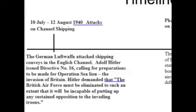July 10th through August 12th, 1940, attacks on the Channel shipping. The German Luftwaffe attacked shipping convoys in the English Channel. Adolf Hitler issued Directive No. 16, calling for preparations to be made for Operation Sea Lion, the invasion of Britain. Hitler demanded that the British Air Force be eliminated to such an extent that it will be incapable of putting up any sustained opposition to the invading troops.